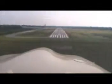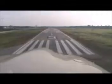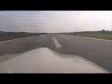With the load we got here, we want to make sure we keep the speed up. If we just float a little bit, we don't want to be too slow. Actually, you land a little fast, but sometimes you do it on purpose just to give you a little bit of margin.